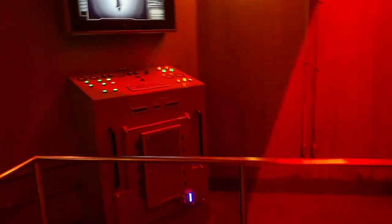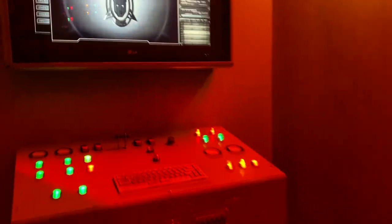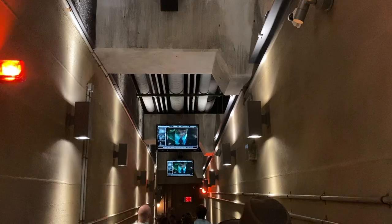Hey yo, calm down. You're gonna accidentally press an E-stop. Why does this kind of look like Boomerang's panel? Not that much, but enough. Just enough.